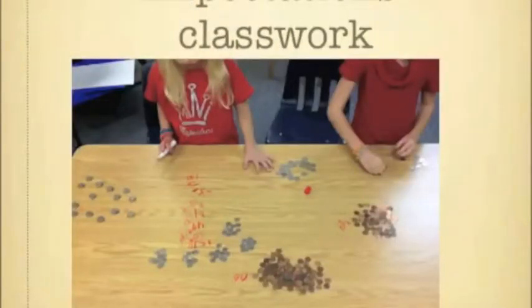We'd like to talk a little bit about expectations and classwork in our GT Math classrooms. One of the biggest things we work on in class on a daily basis is problem solving. We're really trying to have our students build a solid understanding of their math concepts and skills, but then to take them and apply them to different learning situations. We do this in a variety of ways.